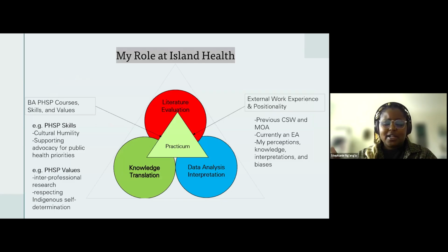So here's a visual I actually made that encapsulates pieces that contributed to my practicum. I thought this would be a unique way to explain how things tie together. At a glance, you can see the grayish triangle is my role at Island Health and is the foundational aspect of the visual. The red, the blue, and the green circles are core skills that I expanded on during my 4-month practicum journey.